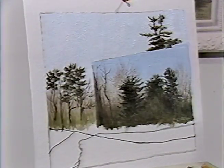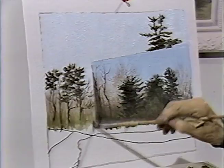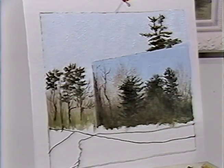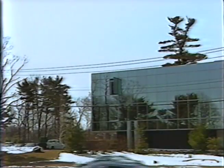Anyway, here in the front of this building, and I'm going to do this with a palette knife, I'm going to introduce the trees that are in the front. Which means I've got to put a little bit of this background color in here to make sure that all of this darkness here is taken care of before I begin painting something in front of it.